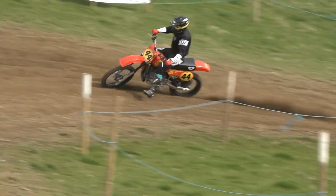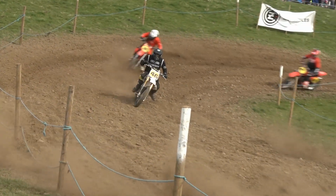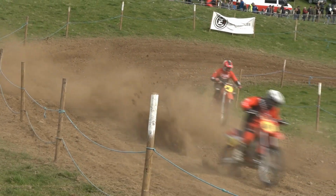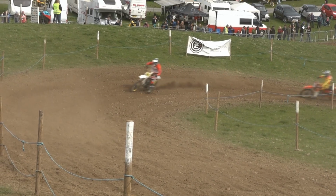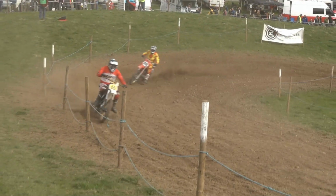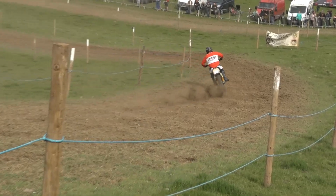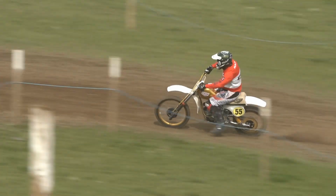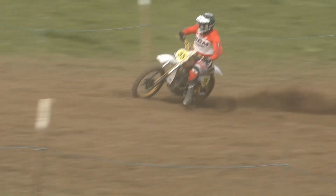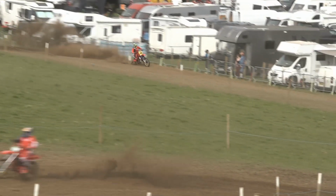But there's your second place man, Mick Davis, number 44 on the 490 Michael, and it looks like number 2 Sean Muir is having a bit of a challenge for that second place position. Number 55 going through there again is Keith Barnes on that beautiful 4-stroke CCM. Keith's another rider that's gone very well here this afternoon on that lovely 500 4-stroker.